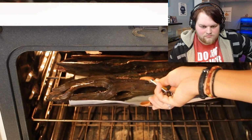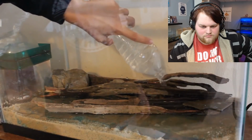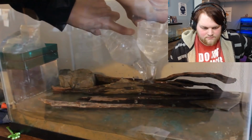Once I was done sanitizing it in the oven, I went ahead and put it into the tank. Once I placed the driftwood into the tank, I went ahead and filled the tank up with some dechlorinated water. I did have to put some rocks on the driftwood to keep it from floating up to the top.